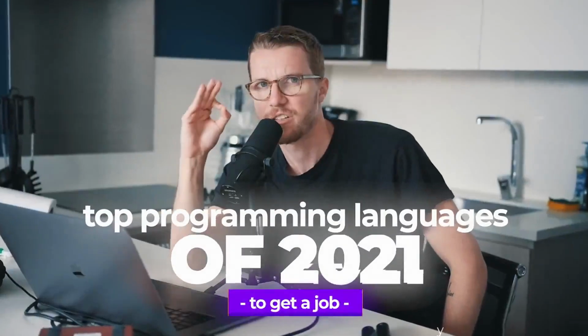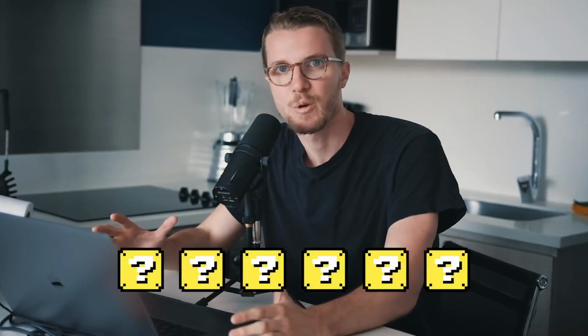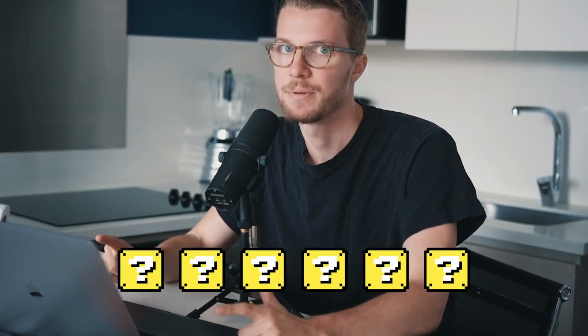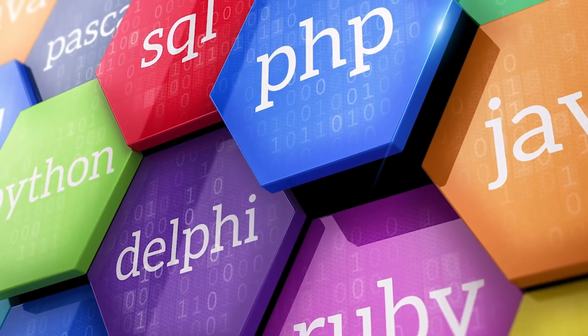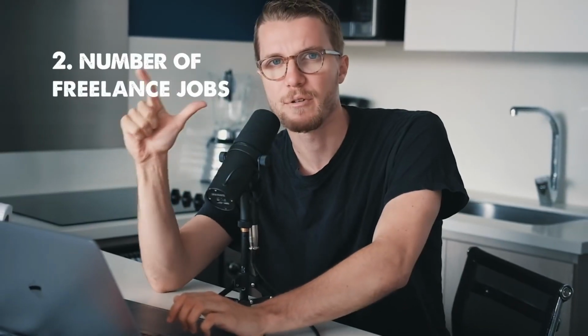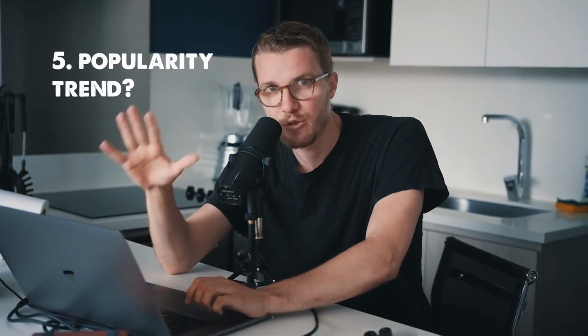Top programming languages of 2021 to get a job. This year, there are 6 programming languages that are far above all the rest, and I have the data to back it up. I went through every programming language on 5 different dimensions. These dimensions are number of jobs, number of freelance jobs, number of learning resources, how many people use it at work, and the trend of the language.